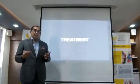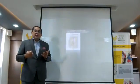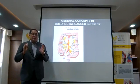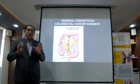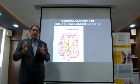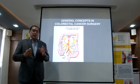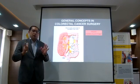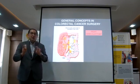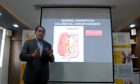Now, how will you treat colorectal cancer? Well, the mainstay of colorectal cancer treatment is surgery, right? And we know that the colon is supplied by a very rich blood supply, and the lymph nodes follow this blood supply. So the aim is to remove the part of the colon which has the tumor, together with the lymph nodes and the blood supply.